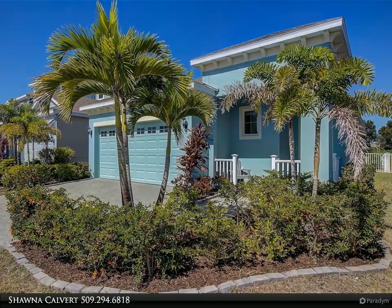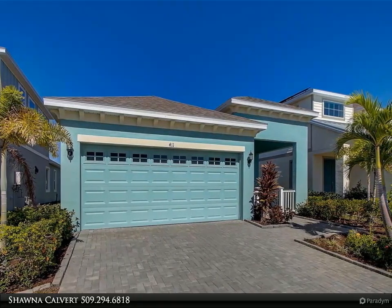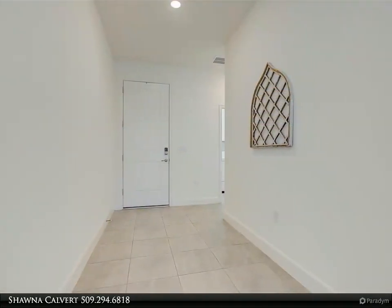Step onto the fully screened expanded lanai, your personal sanctuary boasting picturesque pond and conservation views. This tranquil haven is perfect for savoring morning coffee, hosting lively gatherings, or simply basking in the warm Florida sun.